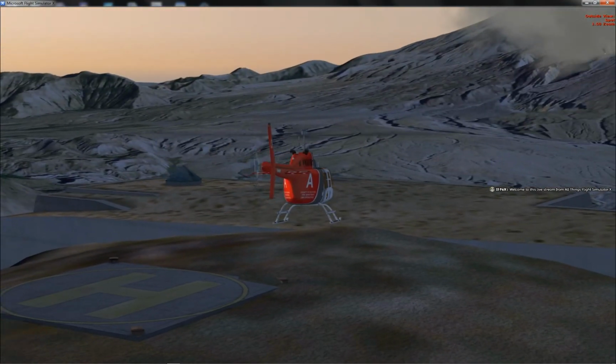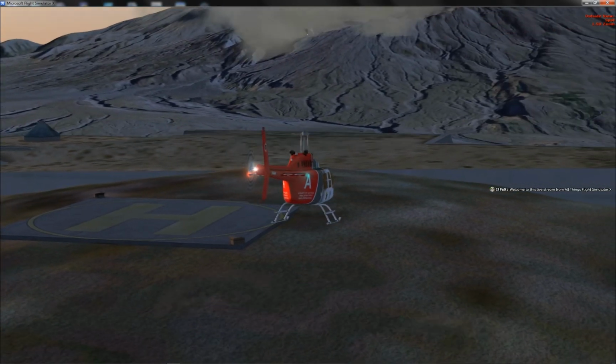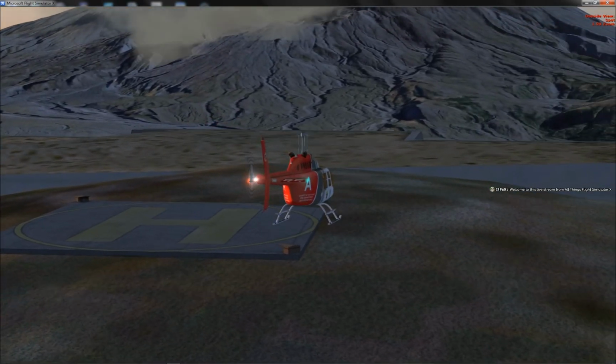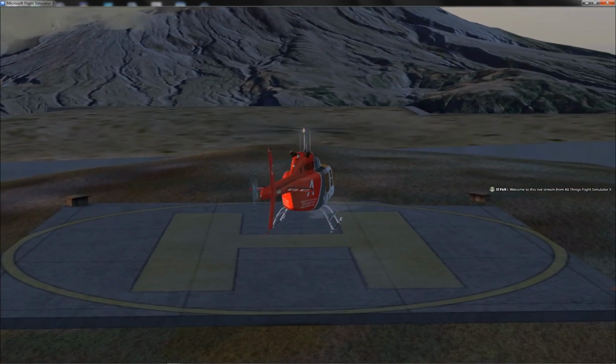Trying to get to learn to use that angle to land, but it wasn't quite there yet. So in order to keep from crashing, you gotta.